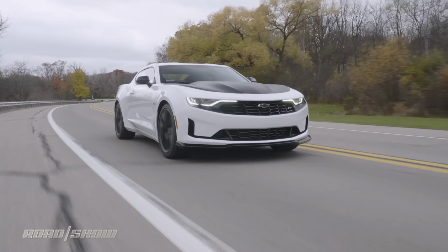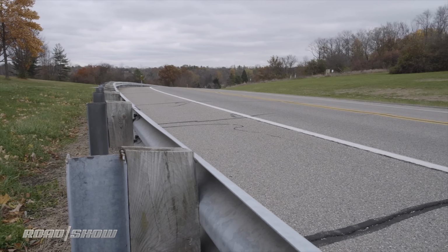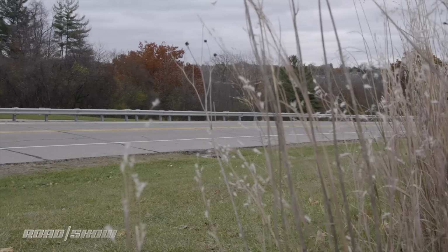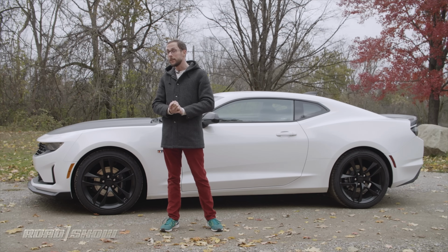Now if you're only comparing the Camaro on a performance basis, it holds its ground against the Hondas and Subarus of the segment. It's rewarding to drive quickly, and its rear-wheel drive layout means you can get into the fun kind of trouble if you do it right. Its tech is near the top of the segment too.